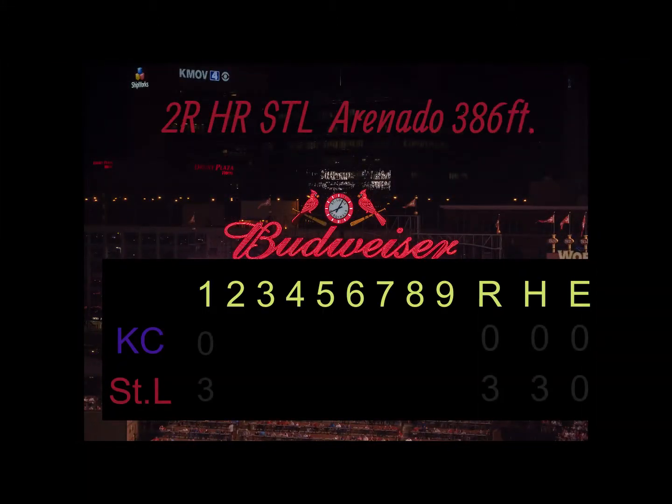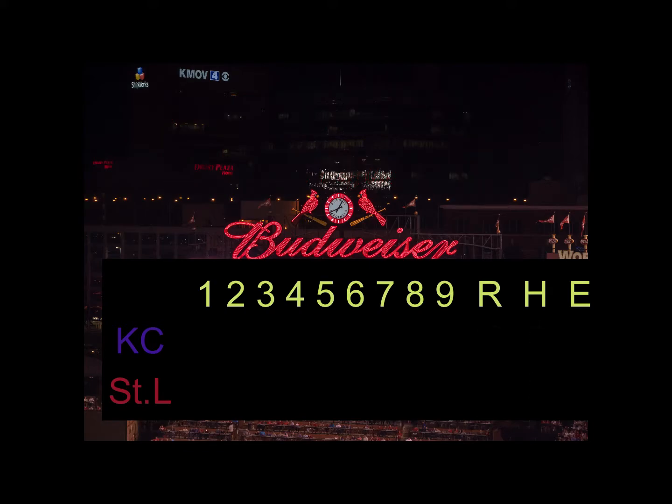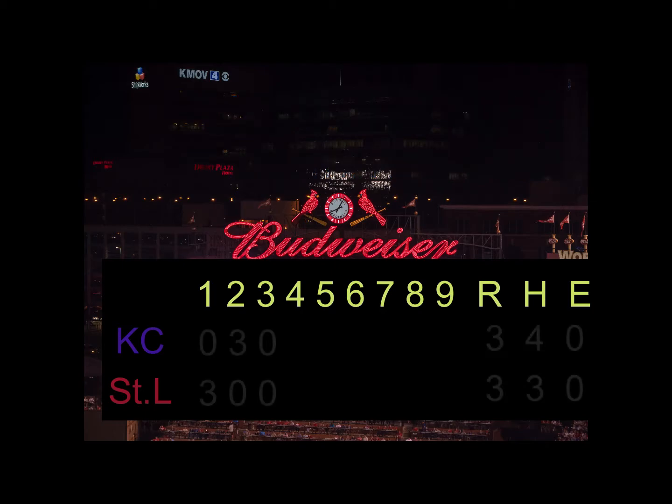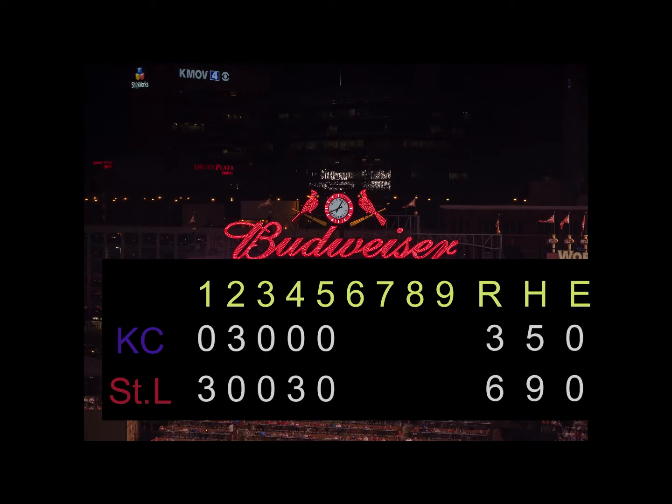St. Louis started the scoring off with a two-run homer to left, followed by an Albert Pujols homer to make it 3-0 Cards. Salvador Perez answers back with a solo shot, as well as a two-run blast by Michael A. Taylor in the second. It seemed like all the scoring in the game was going to be done via the long ball today, as the Cardinals get another home run in the fourth that turned out to be a three-run round tripper to make it 6-3 Cards. Not much offense in the fifth and sixth inning. Good defense, some good pitching.